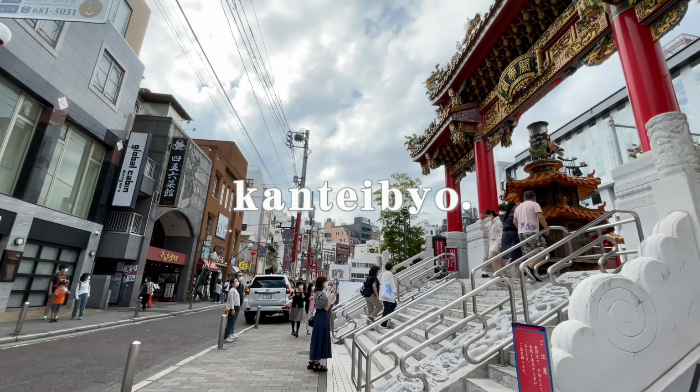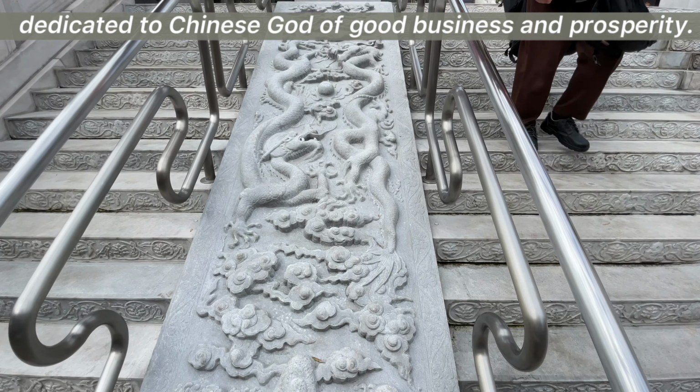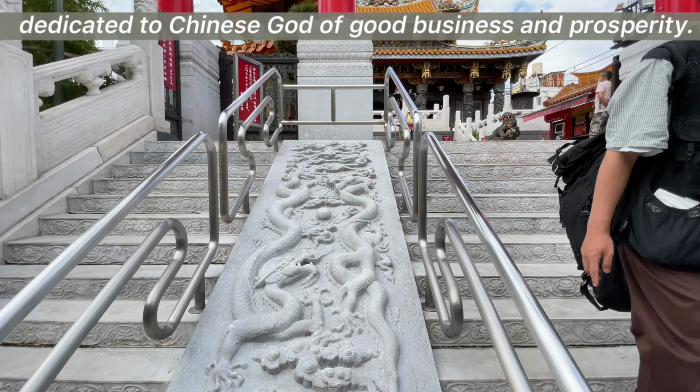This is Kantebyo, a gaudily colored temple in the center of Chinatown. It was constructed in 1873 and dedicated to the Chinese god of good business and prosperity.